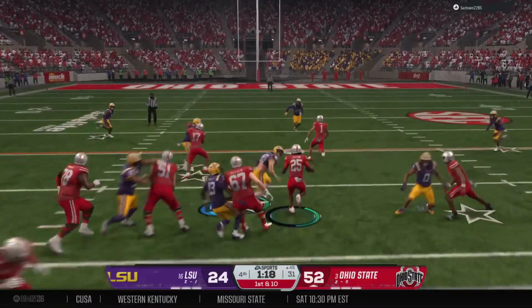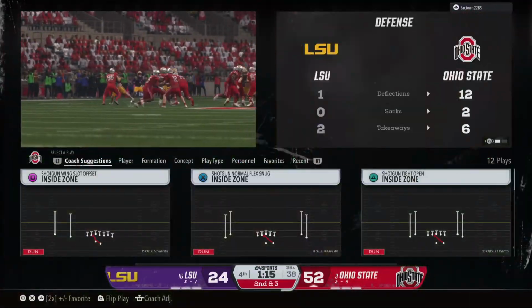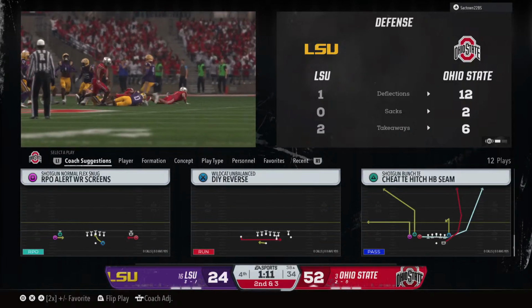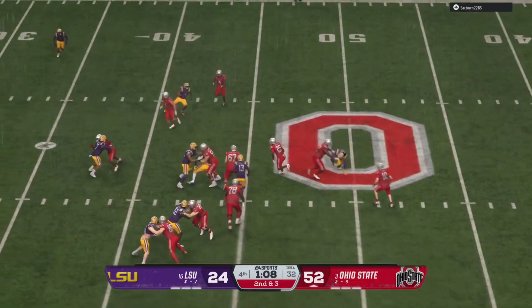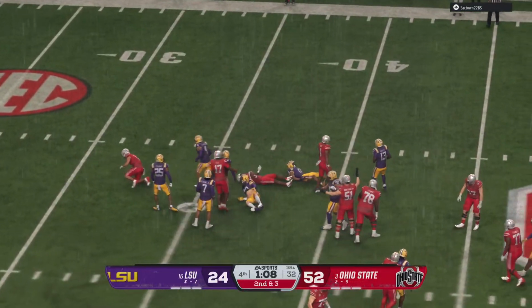Chewing clock with the running game. The pickup is 7 yards. Now it's 2nd and 3. That's the mark of a well-coached team. These guys don't even pay attention to the score. They're just out there executing and churning up yards. Good, solid run there as this clock continues to wind down.